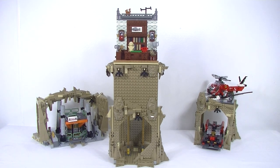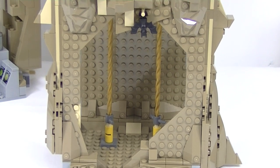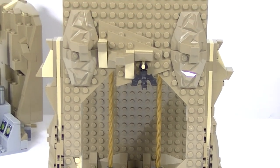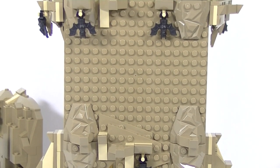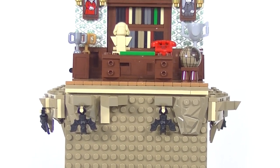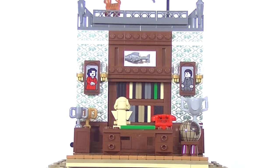I'm keen as mustard to get into that study for a close look, but we're going to start from the bottom. So you can see there's a bit of slope brick and rock pieces there just to give it more of a cave look. We can see the poles that Batman and Robin come sliding down. But then as we go up above that, it is quite plain, until we get to the top, we've got all the bats hanging, that's really cool. And onto the study, which is just fantastic. Let's go in and check it out.